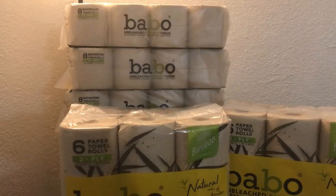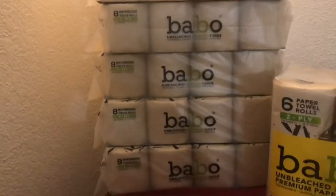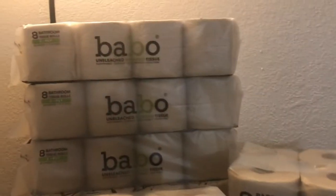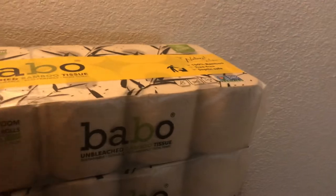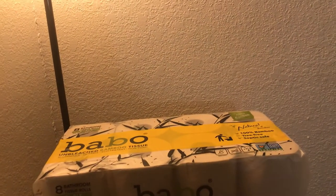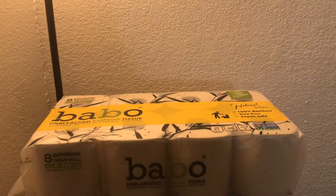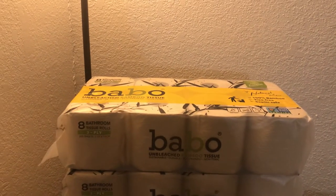So you are spending $12 on all that tissue. $12 on six eight-packs. So you're literally spending $2 per eight-pack, which is crazy because that's way more tissue than even the ones at Costco. And I believe it's about $17 or $18, something like that, for I think a 12 pack.